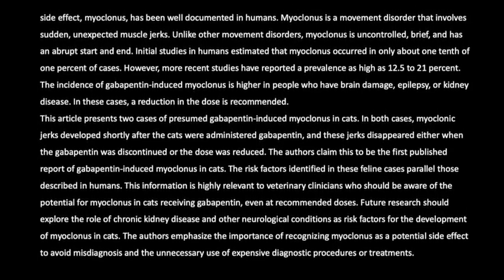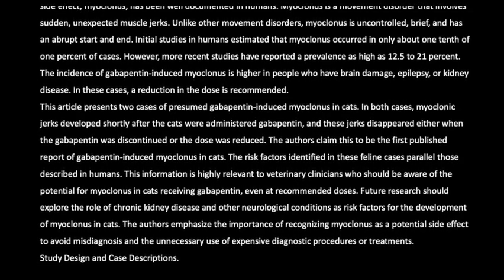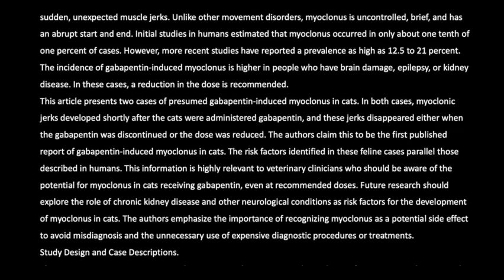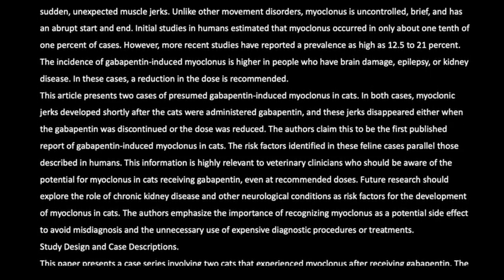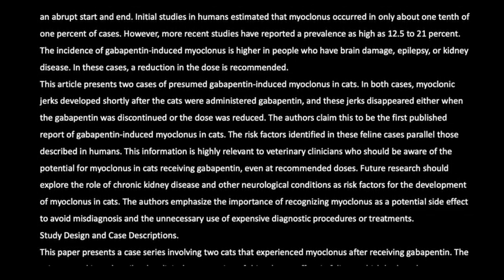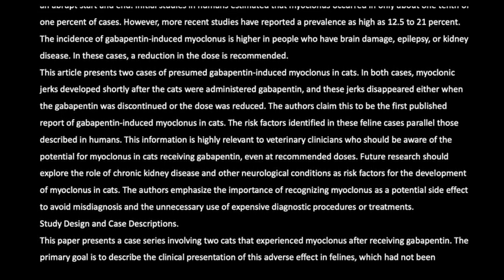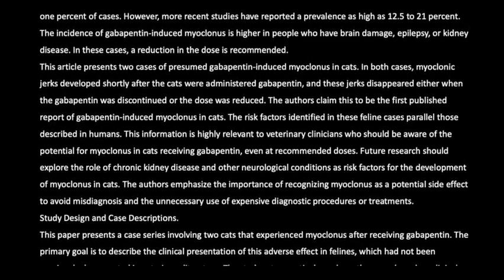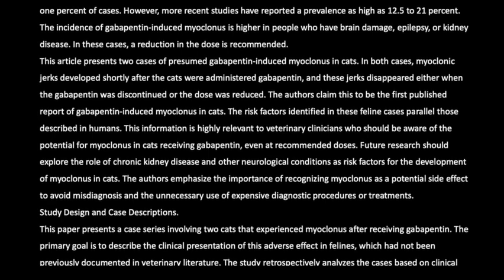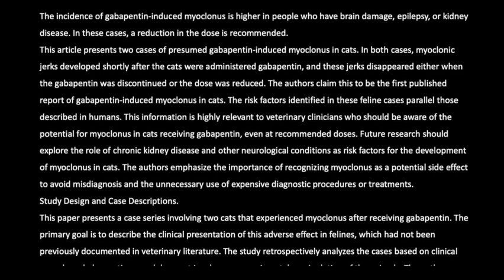This article presents two cases of presumed gabapentin-induced myoclonus in cats. In both cases, myoclonic jerks developed shortly after the cats were administered gabapentin, and these jerks disappeared either when the gabapentin was discontinued or the dose was reduced. The authors claim this to be the first published report of gabapentin-induced myoclonus in cats. The risk factors identified in these feline cases parallel those described in humans.